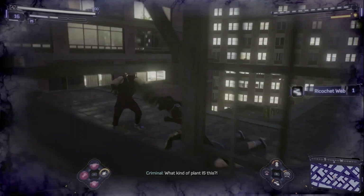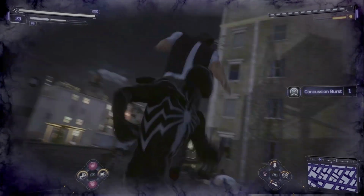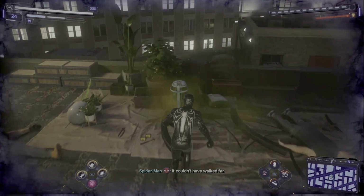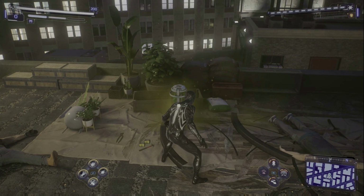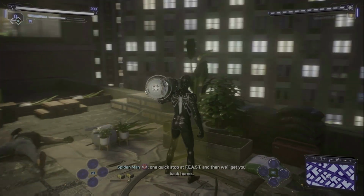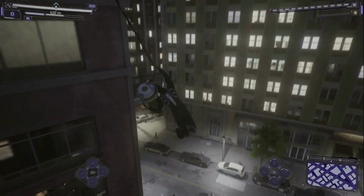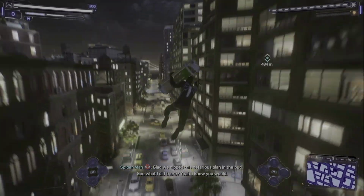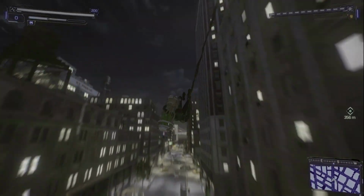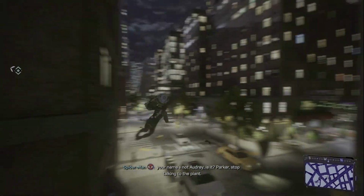Yikes! What kind of plant is this? I think it's called the Back to Jail Plant! Where is that plant? Couldn't walk far. All right, buddy. One quick stop at Feast, and then we'll get you back home. Glad we nipped this nefarious plant in the bud. See what I did there? Yeah, I knew you would. Wait, your name's not Audrey, is it? Parker, stop talking to the plant!